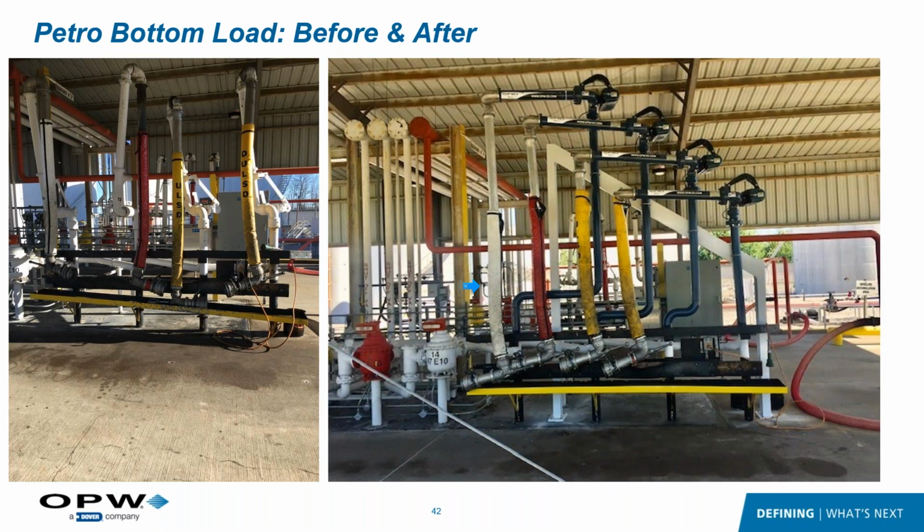This is a picture of a very typical petroleum bottom loading situation. This is a job we just did recently where the customer had a problem: the trucks came in and they couldn't get the right arm plugged into the right compartment. So they had a lot of problem with crossover. And in a petroleum bottom loading situation, you'll see 4 or 5 of these arms like you see here, because it'll be like at the gas pump: regular gas, mid-grade gas, premium gas, diesel. And when the truck comes in, ideally you want to be able to grab any of the arms, whatever arm you need, to plug it into any of the compartments on the truck.